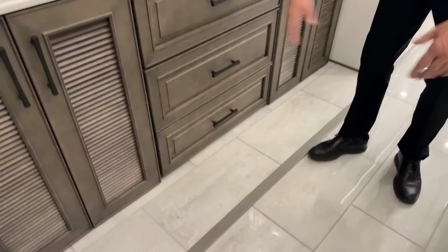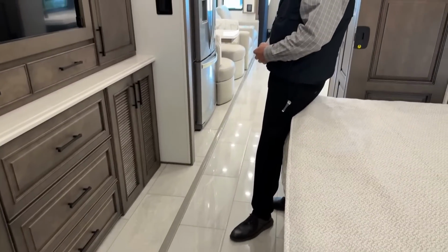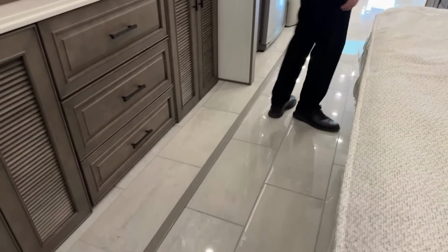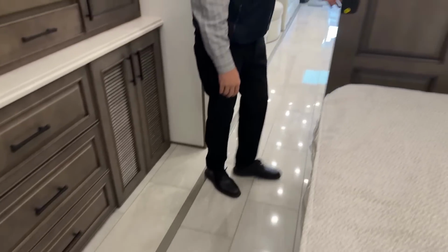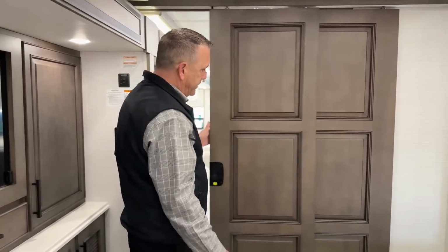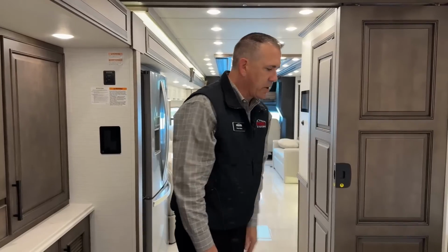Nice tile floor. Your slides have got tile. There's no carpet or material in this coach. These are heated floors. Real comfortable as you're walking around on them. We do have this nice little privacy door here. It slides over. It also locks so it's not opening and closing as you go.